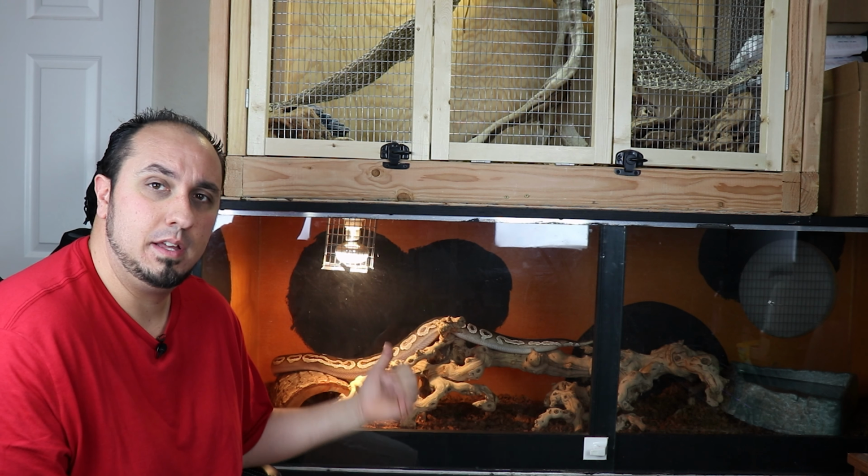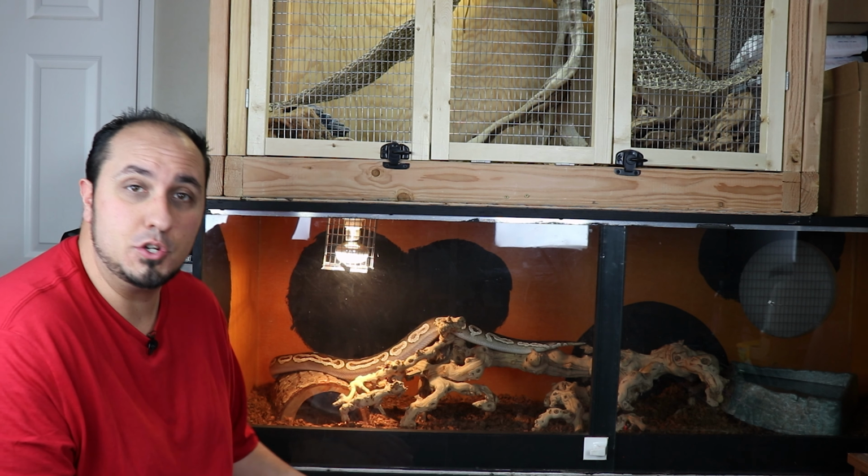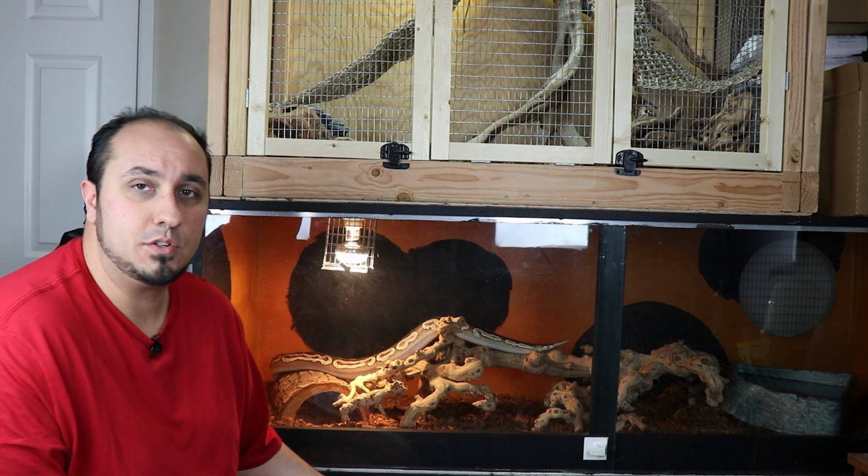But as you can see, my python, can you see that? My python is really enjoying this enclosure. Lots of space to stretch out. So for 50 bucks, and then I probably put another 50 into it. Not bad, right? All right.